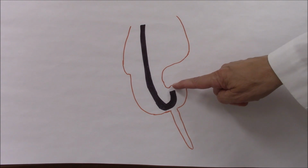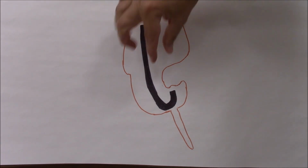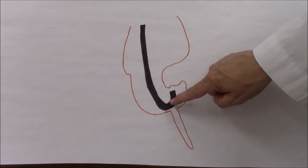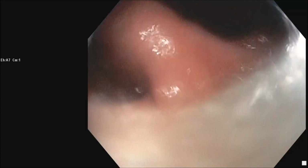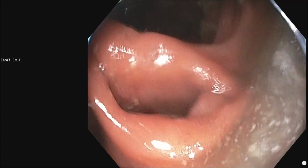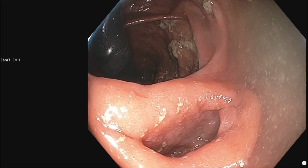cecum, look directly at the valve orifice as it's sort of pointed toward the cecal side, and then just pull the scope back in the retroflex position and pull the tip of the scope right up through the ileocecal valve into the terminal ileum. So if I get to the point where I'm resorting to this technique, retroflexion, primarily to get into the TI, often I've switched to a thin scope.